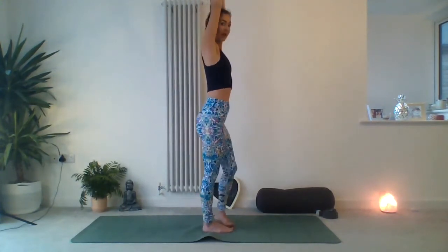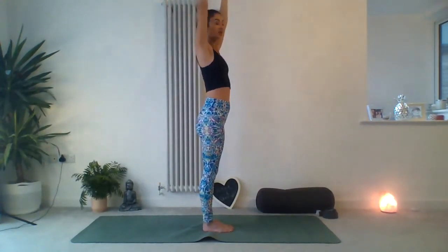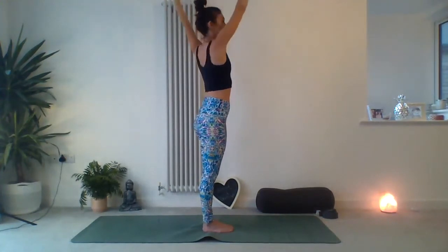Grounding through the feet. Inhale, sweep your arms up to the sky. And then I'm going to come into a twist from here. So as you exhale, the left arm comes out in front and the right arm comes out behind you, and your gaze follows towards the right fingertips. So really twisting from the waist and keeping the feet grounded. Strong connection to earth through the feet. Inhale, sweep the arms back up to neutral. Exhale, come onto the other side.